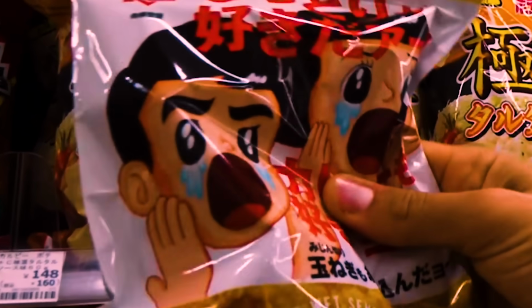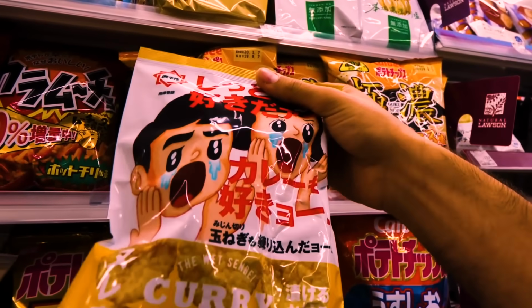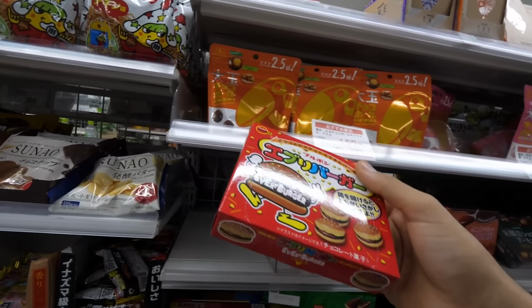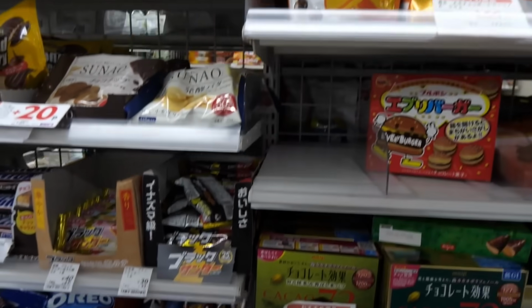Oh my god. Two kids crying on the front cover. Normally would not get that, but I'm interested. Oh, what is this? Is this like a mini burger? I feel like I need to get that.